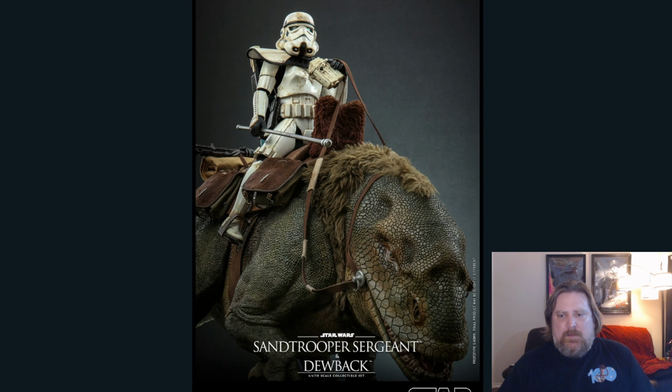Let's go to number 9, and it is Sand Trooper with the Dewback. Here's the thing. With me just now starting out collecting figures, this is going to be a tough pill to swallow, getting both of these. I'm probably more than likely going to just get the Sand Trooper Sergeant because I don't have a Trooper yet, and this Trooper just looks phenomenal to me. There will be some decisions to be made, though, because the Dewback absolutely looks phenomenal. I'm thinking about just going ahead and pre-ordering it, monthly installments.